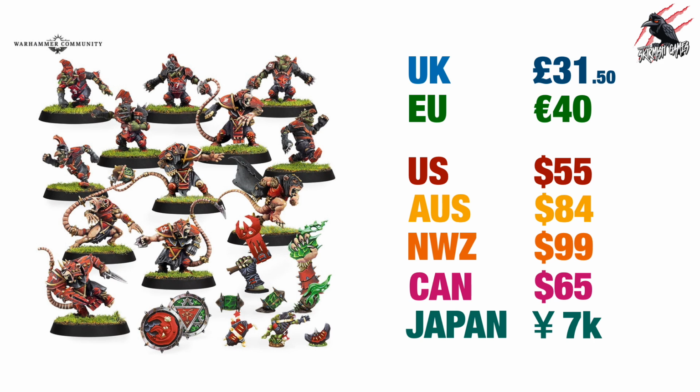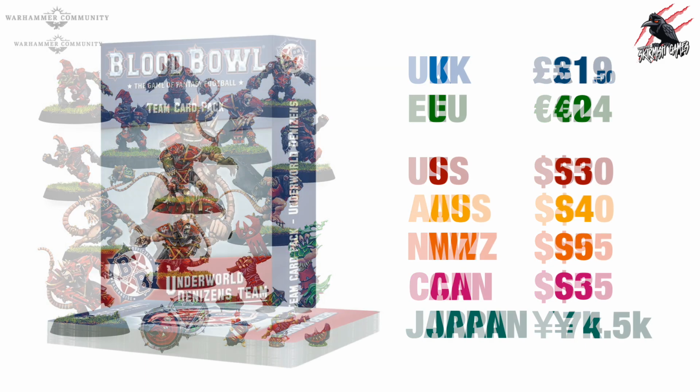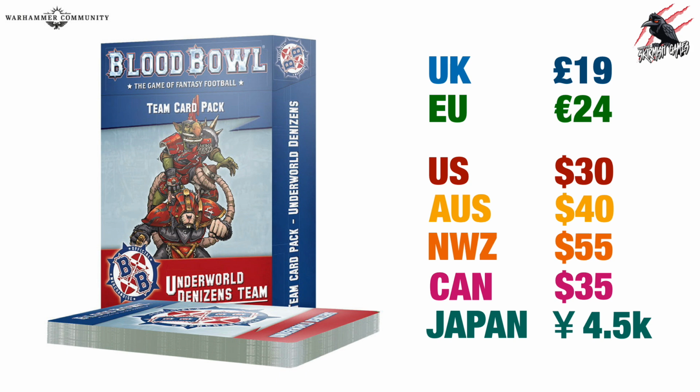Here's the second team, the Underworld Creepers, and these are going to be all priced the same. So €31.50, €40, and you can see for the rest of the countries, the same as those Middenheim Maulers. With new teams comes new team card packs, and as I said yesterday, definitely worth getting these if you want the cards. They can often sell out quick, though I wonder how popular these 2 teams will be. But anyway, here we go.